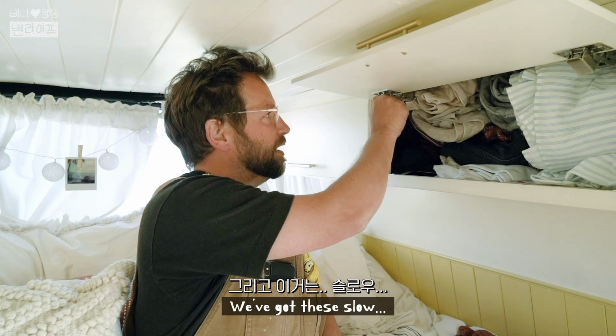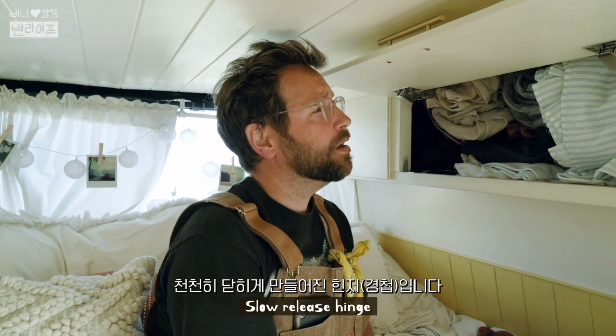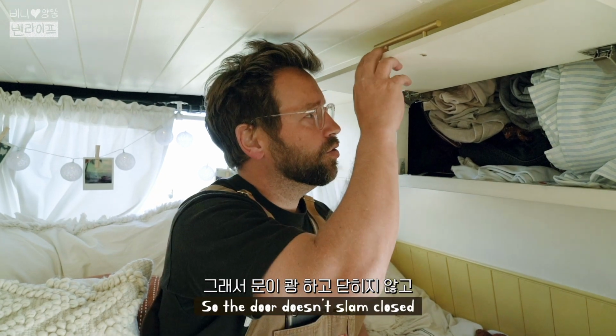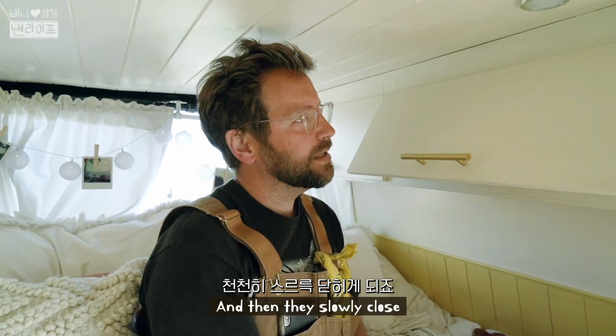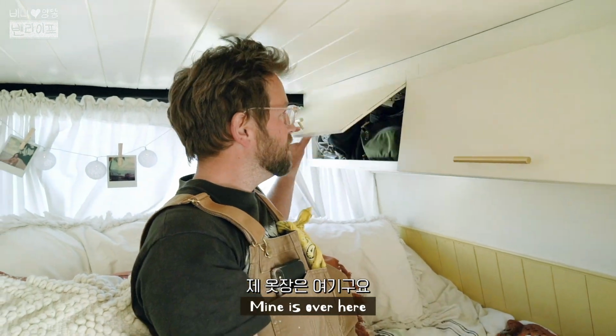This is Hyunjung's closet, one of her closets where some of her clothes live. We've got these slow, what are they called? Slow release hinges, so you know the door doesn't slam closed, and then they slowly close, no problems, you don't have to do it. Mine is over here.